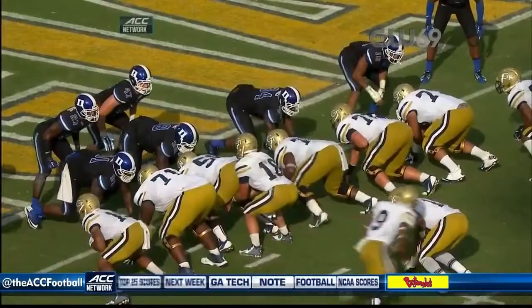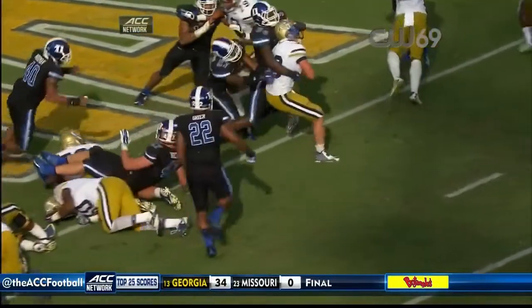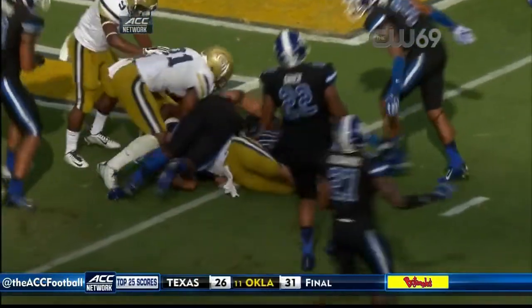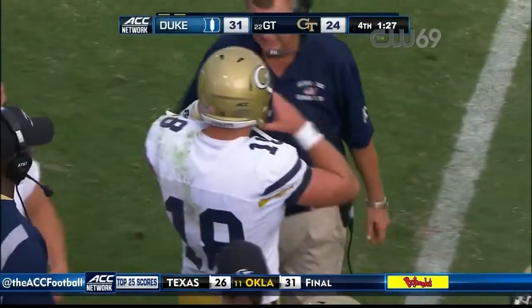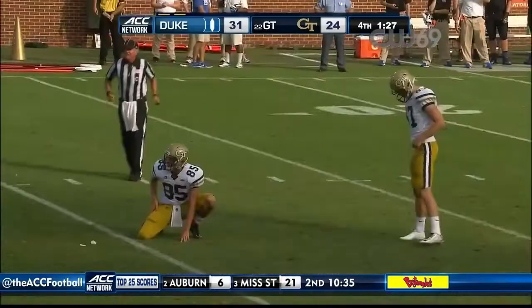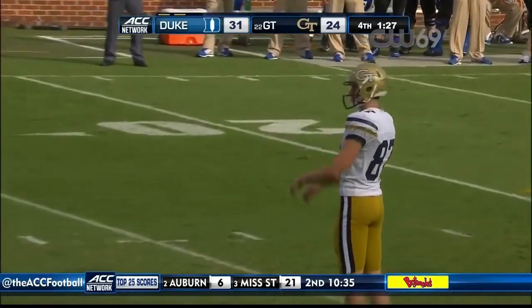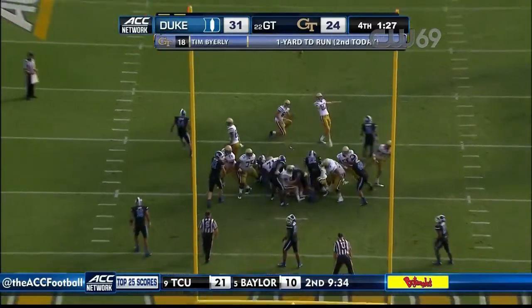Heck of a job by Tim Byerly to come in off the bench. Cole really has not played much all year long and directs this offense to 2 scores here in the final moments of the game against a defense in Duke that just has not given up points in the 4th quarter over the last year and a half. So hold on here. Harrison Butker for the extra point.